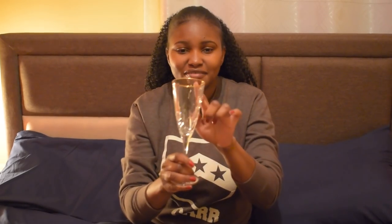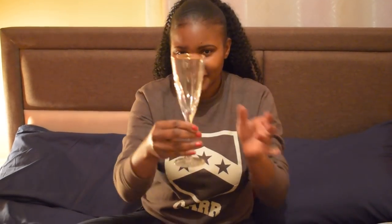Back home and I wanted to share with you some of the items that I got from Gikomba. I got a few items. I'm trying so hard not to do impulse buying and to get stuff that I really need. So the first thing that I got were these wine glasses. They are crystal glasses, and what I love most about them is they have the golden rim at the top, and they are so heavy.